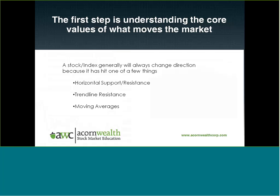And so in general, what we want to do is start out with an understanding, a general concept about all equities: that a stock or an index or an equity will generally never just change direction randomly. It's not a chaotic system. It's organized chaos. And a stock or equity or index, in my belief, will never change direction unless it's hit one of these three things: a horizontal support or resistance line, a trend line resistance, in other words, a diagonal line, or a moving average.